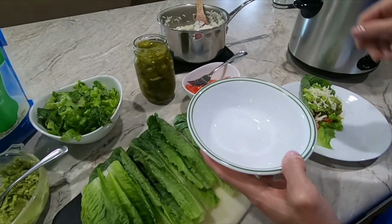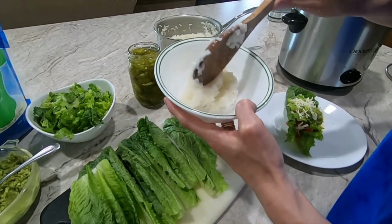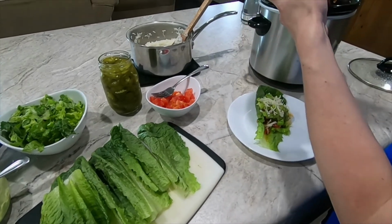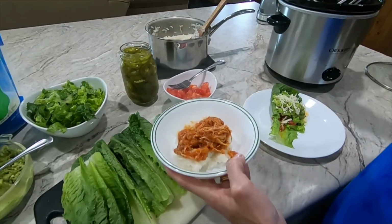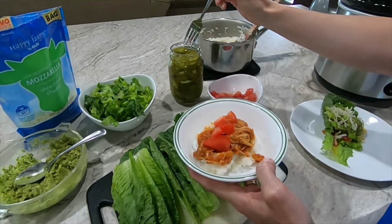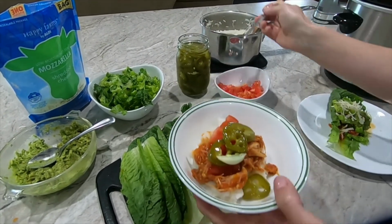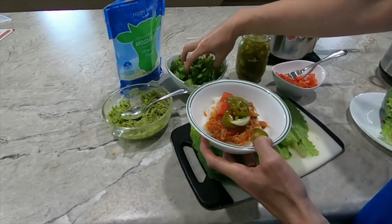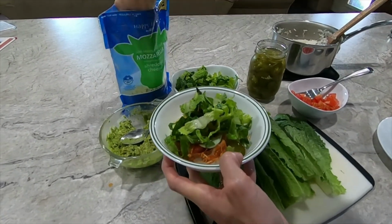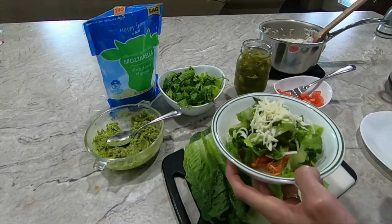Another alternative is to make a rice bowl. Again, fill it with your favorite taco toppings like rice, meat, tomatoes, jalapenos, lettuce, and some more cheese. Enjoy!